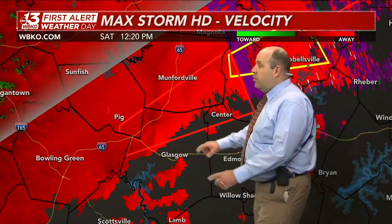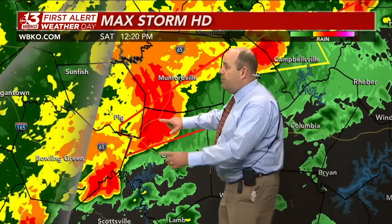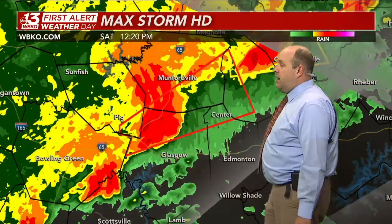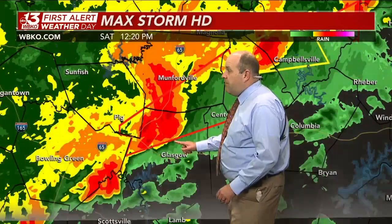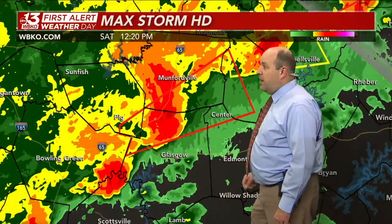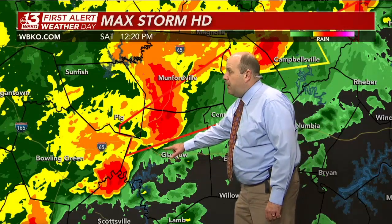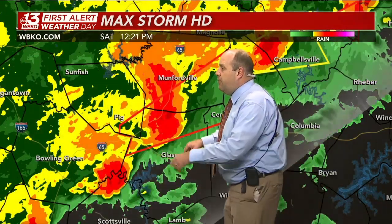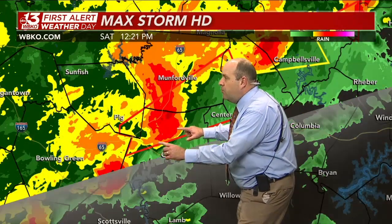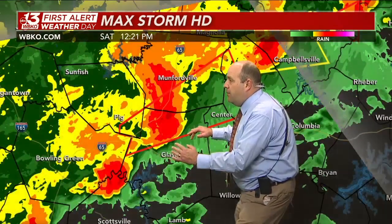But again, the tornado warned vicinity right now is northwestern Barren County, and here is new data from the reflectivity, and you can see that we still have a very defined bow segment here from near Munfordville, curling around into northern Barren County, just north of Glasgow. On the leading edge, you can see the tight banding of the color scheme where you go from green to yellow to red. That's where the strongest wind is going to be rushing out from the thunderstorms.